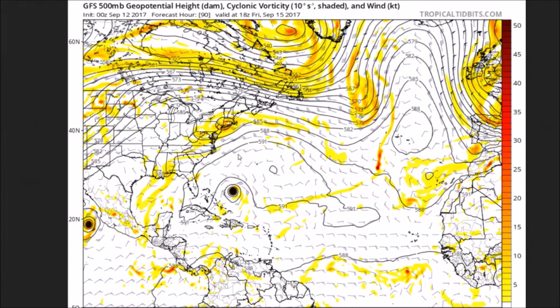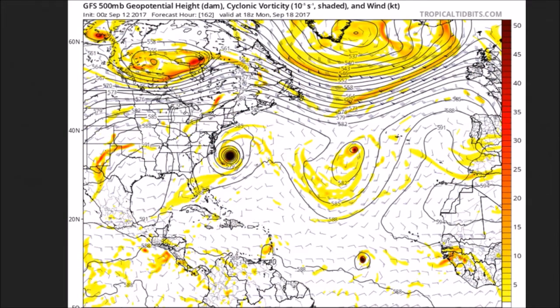It doesn't really have enough kick with it to kick out Jose at all. So now a large-scale ridge will develop over Jose, and the steering pattern begins to shift Jose, ever so slightly, more towards the west over time. Now the bigger question is, is this thing going to affect the United States? Again, we really don't know that at this time. If you go forward ahead, you will have a stronger trough in the west that you saw maybe earlier, and I'll show that a little bit later.